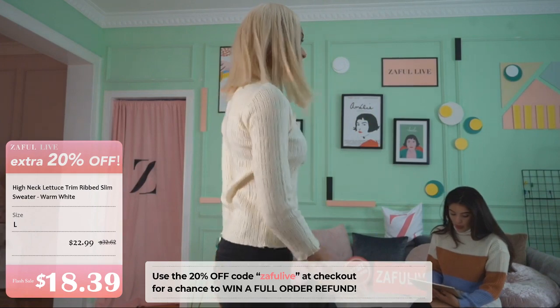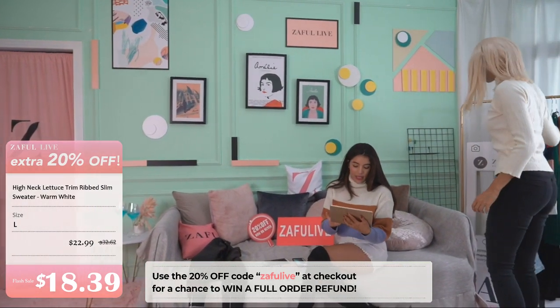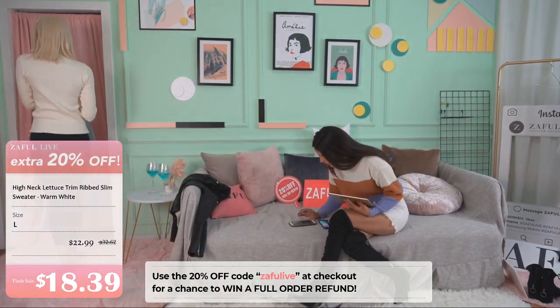So, on to the next outfit. I'm having a look at it here. Okay, we're going to go bright now. We're going to go very bright.